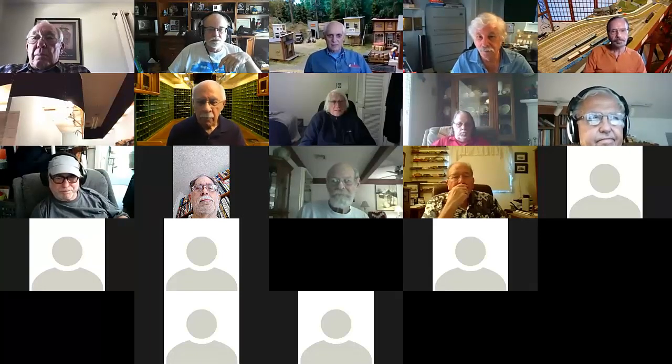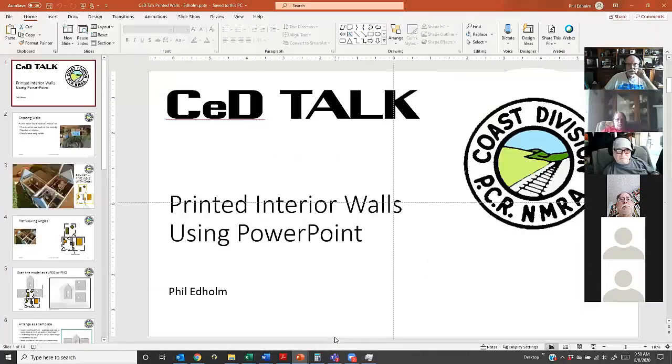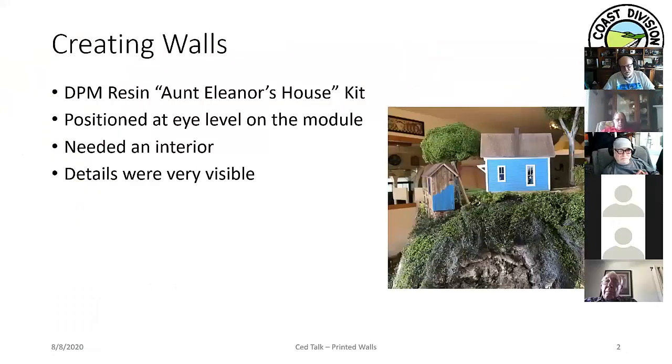So I'm going to share a screen and jump over here, slideshow mode. I actually put this together because this was something I did, and after I did it, I decided it probably would be interesting. So this is a DPM resin and Eleanor's house kit on an ON30 module. The track's at 48 inches. It's a model of the Mission Hill Tunnel in Santa Cruz.